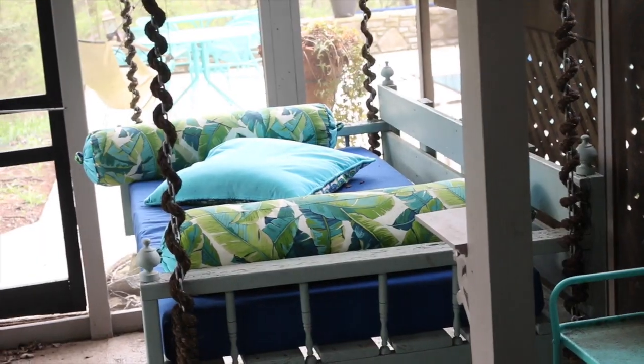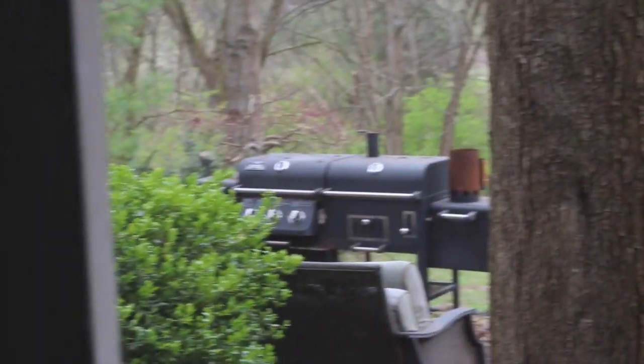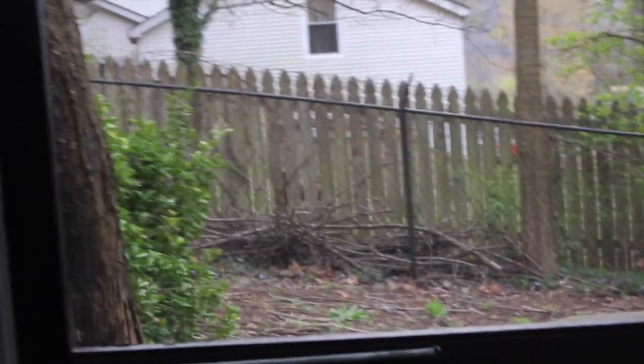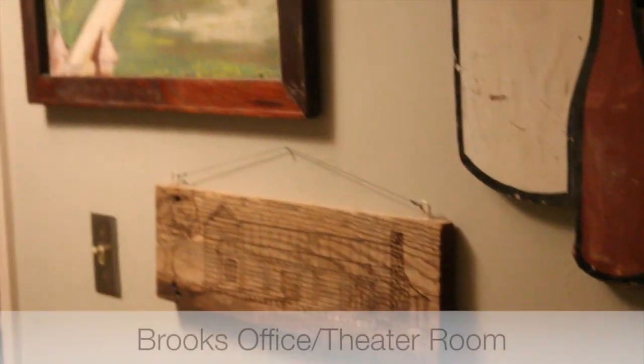Wow. The TV and the sound system. Everything's screened in, and you can see people jumping on the trampoline. The barbecue pit. The neighbor's dogs are saying, "Hey there, Melody. What's going on? How have you been?" A little fridge.